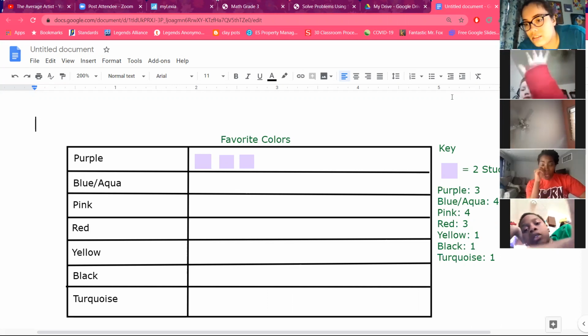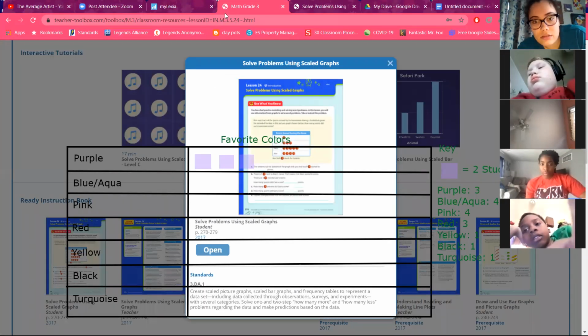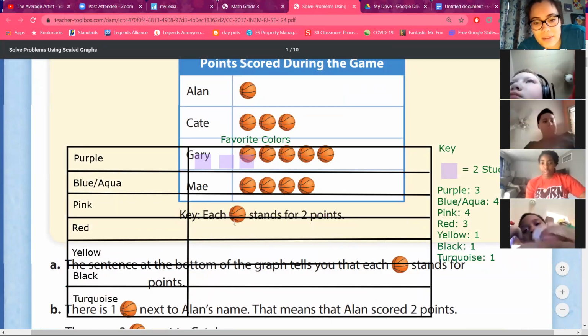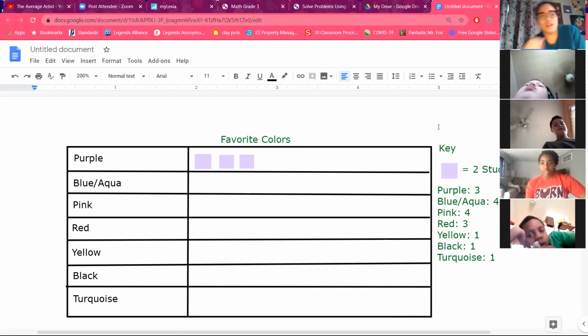I think it should be 2 squares. You think it should be 2 squares. Why, JV? Because on the basketball one, they had 2 squares. So you're saying on this basketball one right here, it was each basketball stands for 2 points. And then they did this. And I wish what we had before was on there, but it didn't work out that way just because of how this works.